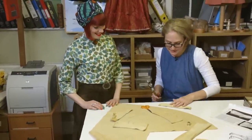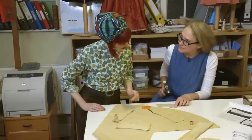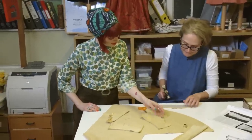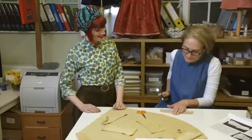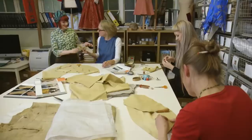Right. So I haven't done this one yet. But you can see where it's folded into the corners, it's still quite big and bulky, isn't it? Yeah, yeah, yeah. So if you just hammer it flat like that, it immediately makes such a difference, doesn't it? Yeah, really nice. Do you want to feel? Yeah, go on then.